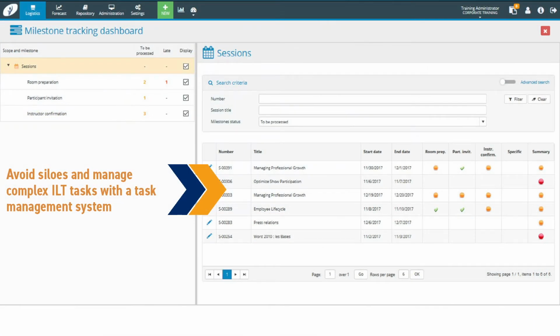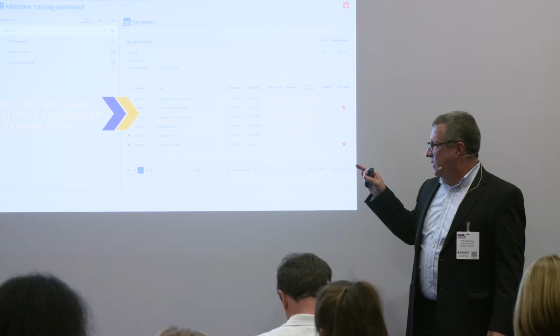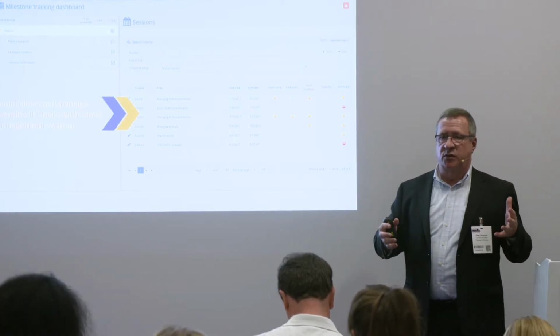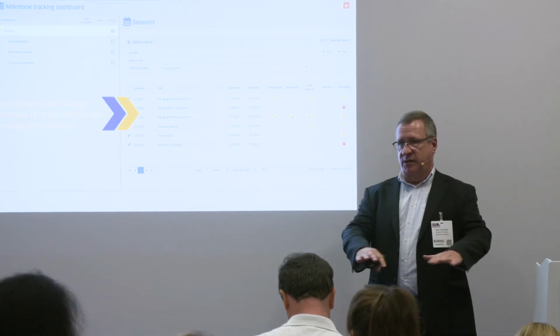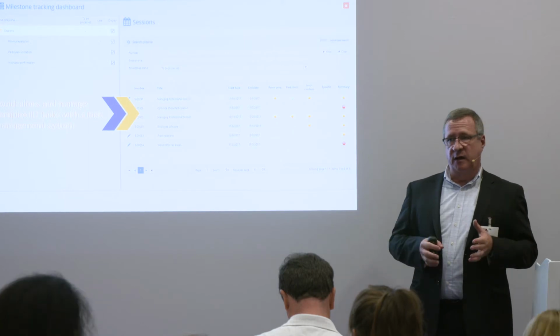And then managing the to-do list, the task list I mentioned before, is what we call a milestone. So making sure that everything you need to do for a session is taken care of. This is really an overview of those things that you can do at the bottom of the technology stack when you're managing the instructor-led side, where 70% of your training dollars are spent.